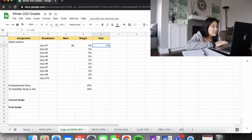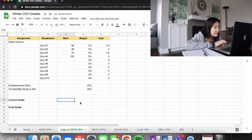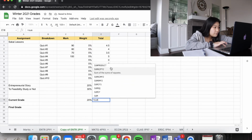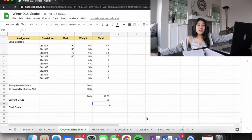Pretty simple. And so essentially I would just pull this down, so then for the calculations you would literally just put in the number and then it would automatically calculate it. And so my current grade, I would put the sum of the weight that I currently have, which is 20%, and then I would also do the sum of the marks that I already have. What did I just do? Oops. Which would be 17, and voila, that is my grade.